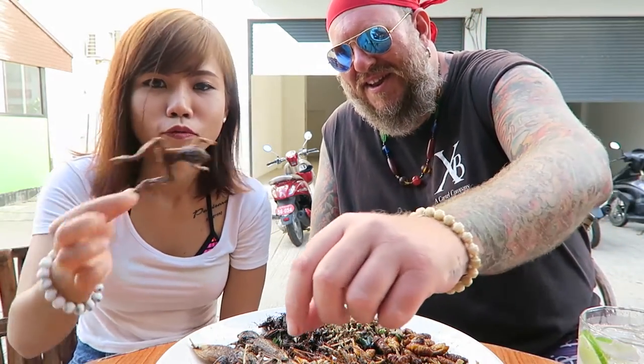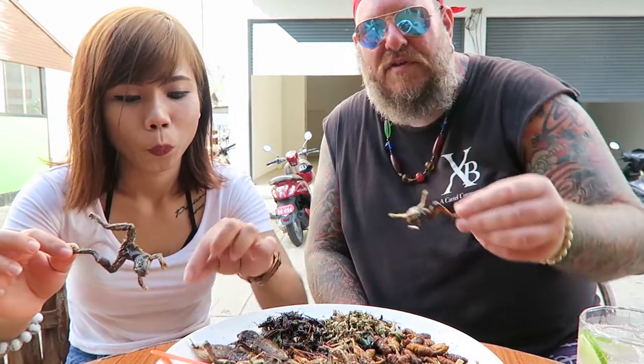Say hi, Koi. Hello. Koi's English is a little bit limited, but together, we're gonna get through a meal of bugs. You want to start with frogs? Okay, hold on. We have a cornucopia of everything from the bug vendor.